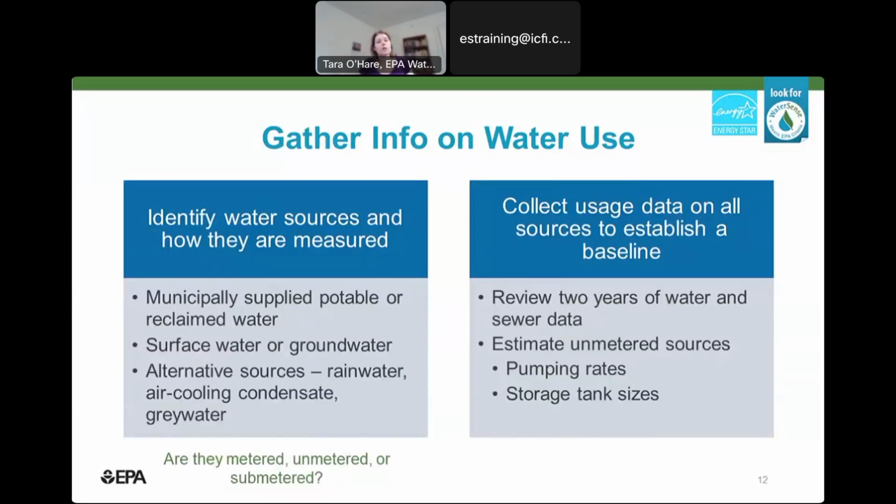So you want to gather information on your water use, and you can do this by identifying the water sources and how they're measured. Are they metered water sources? Are they unmetered? Or are they submetered? What's going on? That's what you need to figure out.